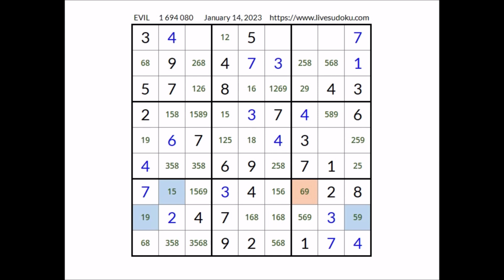Okay, let's see what else. Look, in this sector number 5, in this place or this place. These two places belong to this column, so in this place cannot be number 5, in this place 2 and 8 the options. Okay, let's see what else. Let's go somewhere else.